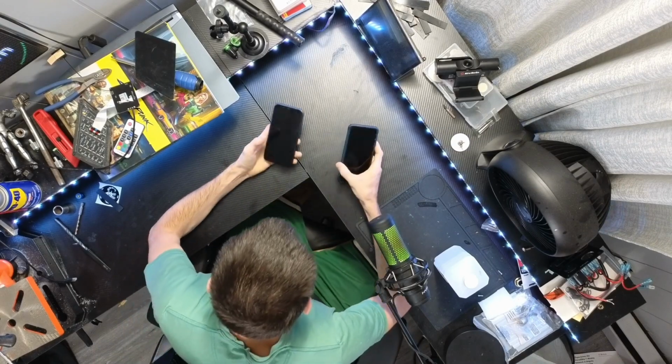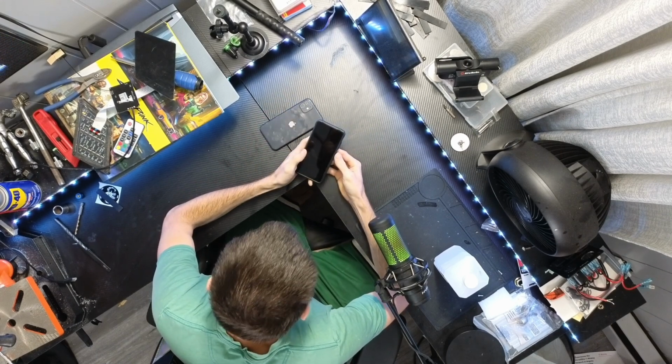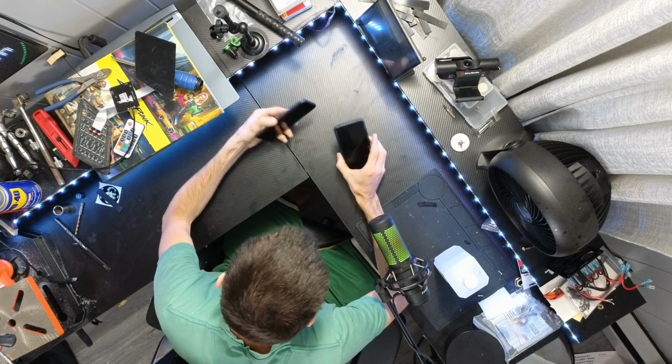Okay, so this is going to be the Samsung S... no, this is the iPhone 11. And then this is a Samsung S20. I'm just going to be going over what I like and hate about both of them. I've been using them for about a week now. So here are the comparisons I've made so far.